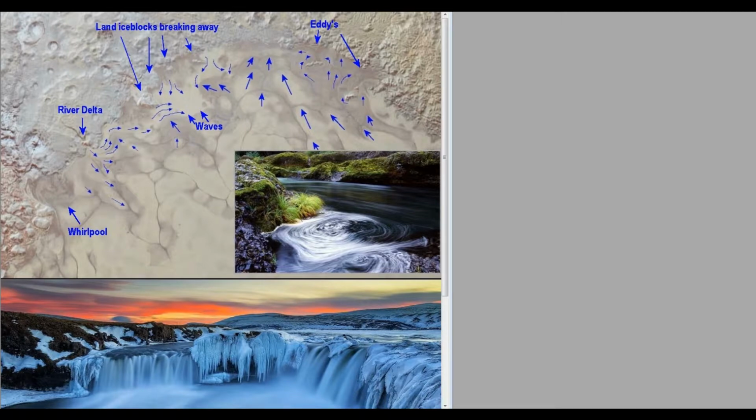Along the northwest area of Sputnik Planitia is a series of flow patterns that demonstrate how fluid is flowing from the northwest into Sputnik Planitia from underground. There is a river delta that has these swirly patterns as it's coming out, creating this whirlpool.